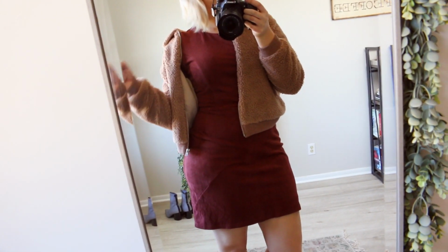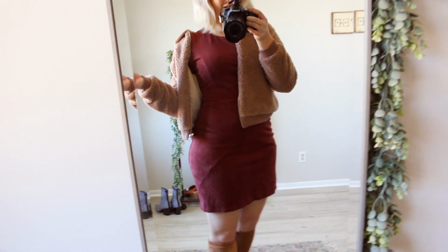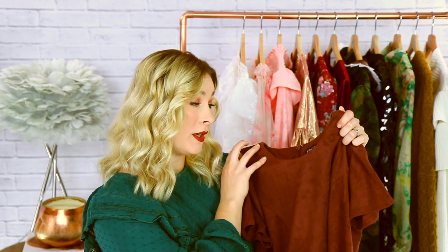Next, I'm actually surprised I have not worn this that much. I'm so glad that I pulled this out again because this is such a beautiful dress. This is from 41 Hawthorne again. It almost has a leather feeling, but it's like leather and velvet. I forget what type of material this would be, but I feel like I could use it more.